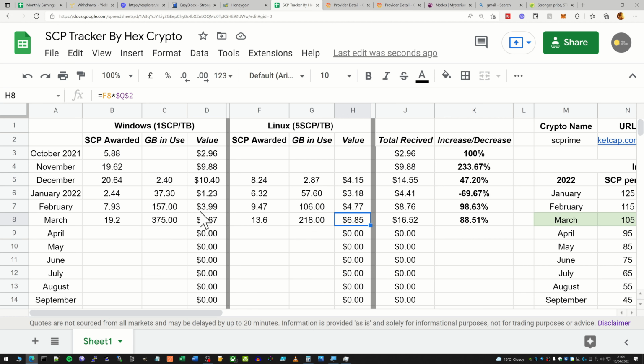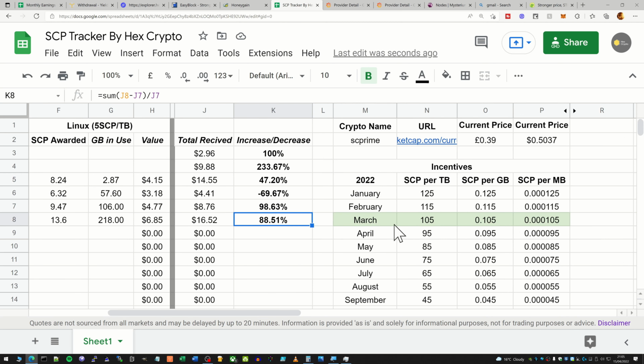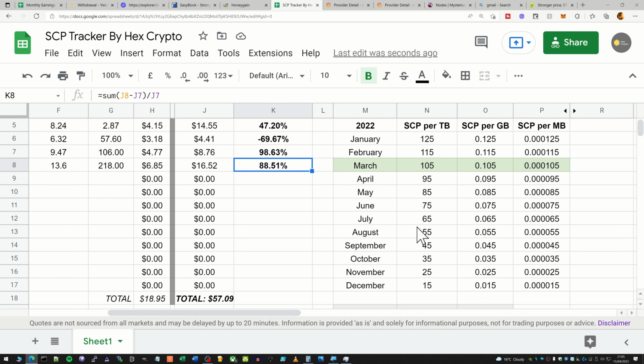But I will make a separate video on the new licensing requirements that are coming out for these, because we do need to start looking into that before the end of April. So I'm going to be looking at that this weekend. But overall in March, $16.5 there, which isn't too bad. So next, we're going to be moving on to the incentives going down to 95. So we'll be potentially slightly less. We'll see what happens as they decrease, obviously, as the year goes on.